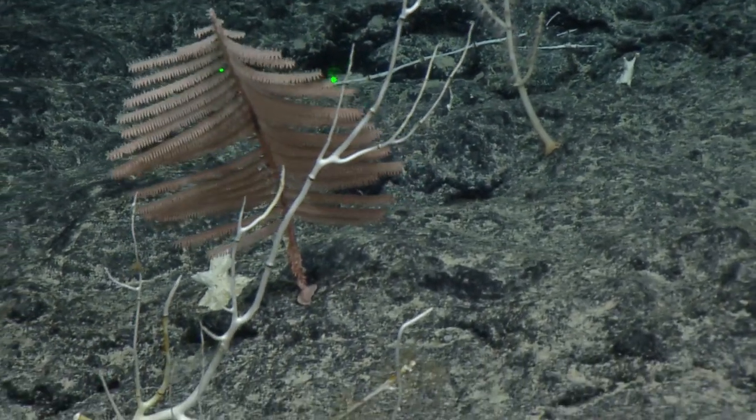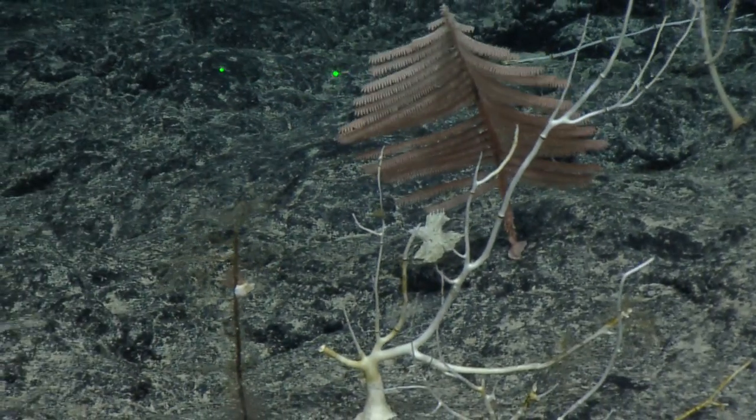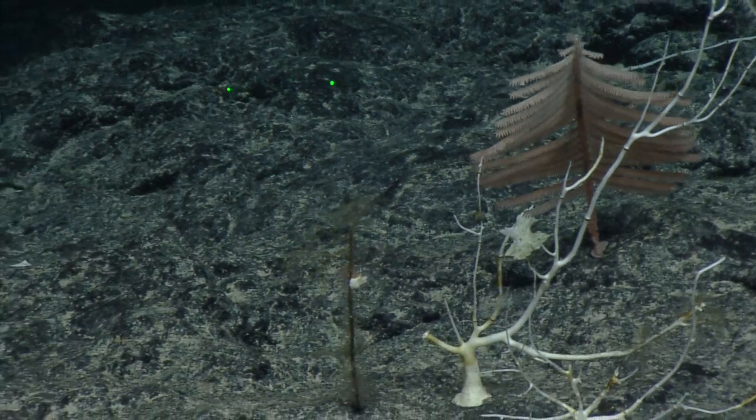That's great. That's a great zoom. Most of the bamboo corals here, we are seeing more of dead skeletons and lots of hydroids overgrowing them.